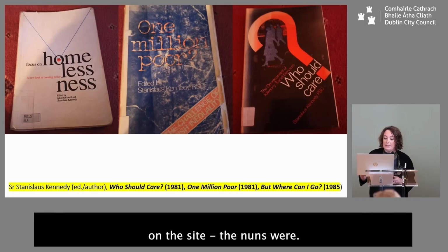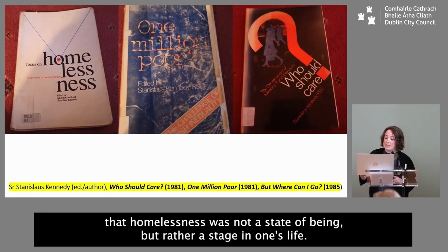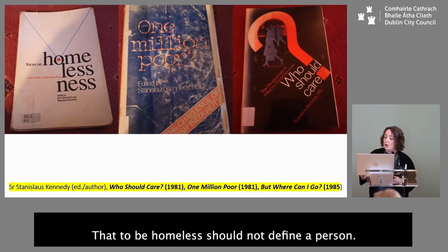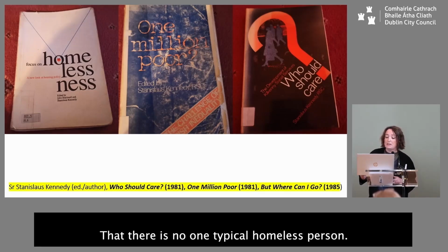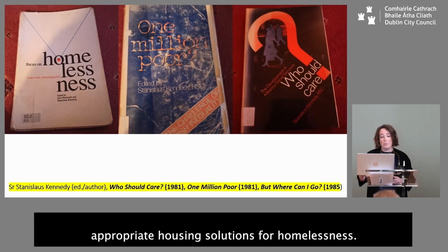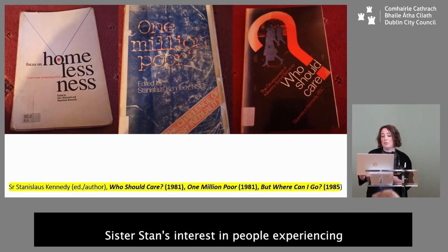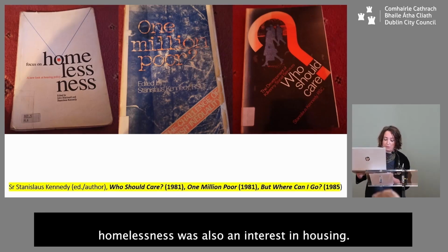What had been evolving was Stan's philosophy and practicable theory that homelessness was not a state of being, but rather a stage in one's life. That to be homeless should not define a person, that there is no one typical homeless person. And critically, for our story here, that hostels are not appropriate housing solutions for homelessness. Cahill's interest in city was an interest in housing. Sr Stan's interest in people experiencing homelessness was also an interest in housing.